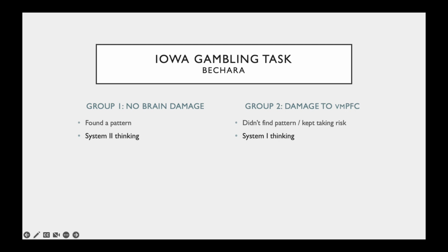This study demonstrates how PFC influences decision making, as seen by those with no damage in the PFC. They were better able to control their impulsive actions than those with damage in the PFC.